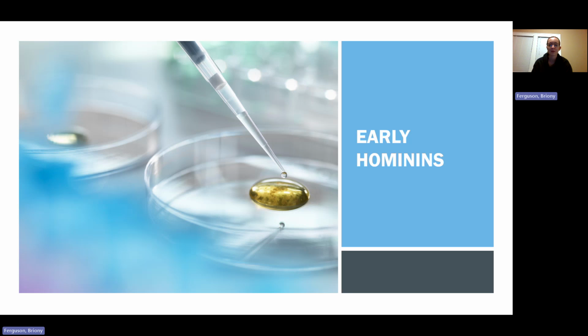Hello, hello. Microsoft is still giving me some issues, so I don't think it's going to let me use the highlighter or the little red presenting dot or anything else during this, so just bear with me when we're talking about different areas of the skull.